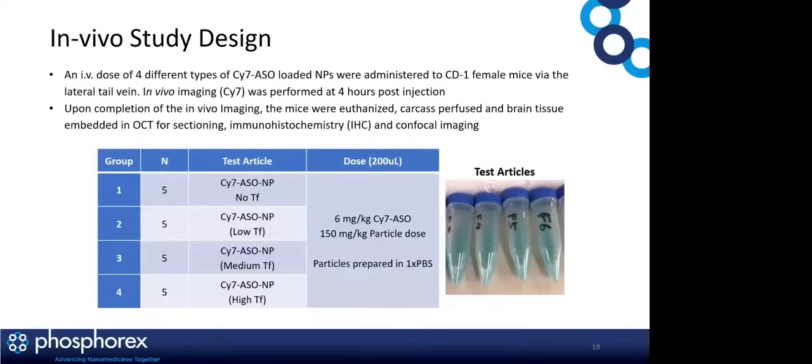With regards to our in vivo study design, we administered an IV dose of the 4 different nanoparticle types to CD1 female mice via tail vein injection. Then 4 hours after injection, we performed the in vivo imaging for the Cy7 signal via IVIS. Upon completing the in vivo portion of the study, the mice were euthanized, carcass perfused, and the brain tissue collected for embedding in OCT and subsequent sectioning and staining before confocal imaging.